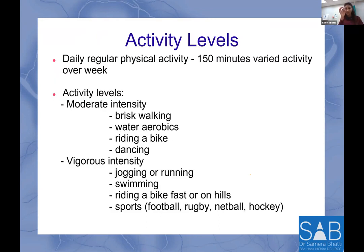So, activity levels. According to the Health Organization, regular activity, which will depend on whether it's a child, young adult, or older adult, is about 150 minutes of varied activity over a week. You could do a vigorous activity or a moderate intensity one. Moderate includes brisk walking, water aerobics, riding a bike, and dancing, and more intense activities include jogging or running, swimming, riding a bike, or taking part in sports. Like I said earlier, any activity you do has to be within your own limits and within moderation.